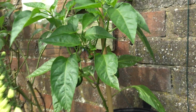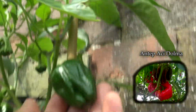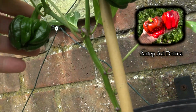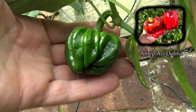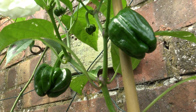Okay, so next up is my Antep Aci Dolma. Bit of a mouthful, but these peppers grow at about the same size as a bell pepper, allegedly. Never grown them before, again. Fantastic ridged, gnarly shapes on them, but they have a sweet taste, with the heat of a jalapeno. Apparently they taste a little bit like apples. Interesting, definitely.